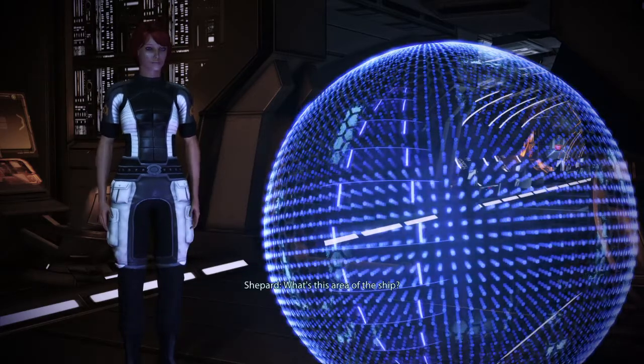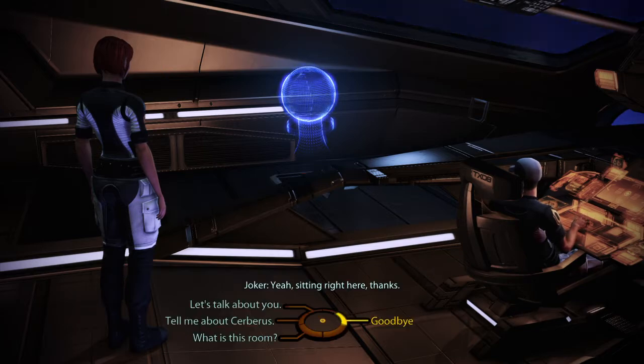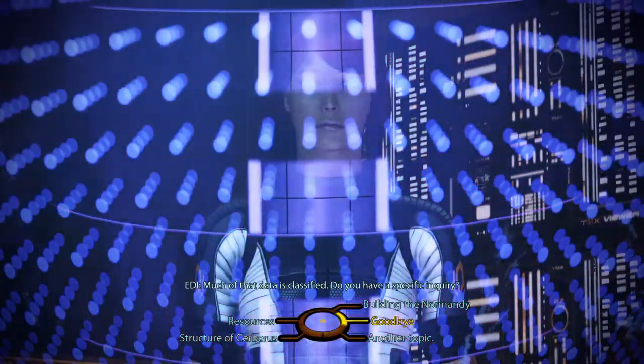What's this area of the ship? This is the bridge, where the navigator plots our FTL vectors, and the helmsman maneuvers the ship. Yeah, sitting right here, thanks. I want to know more about the people I'm working with. Much of that data is classified. Do you have a specific inquiry?